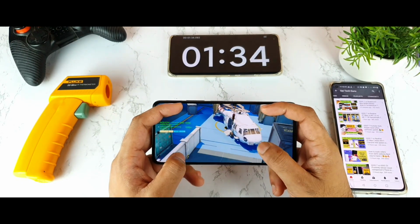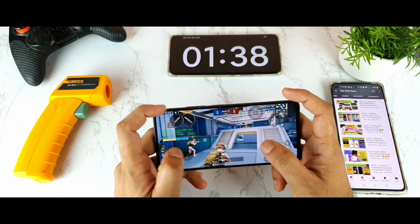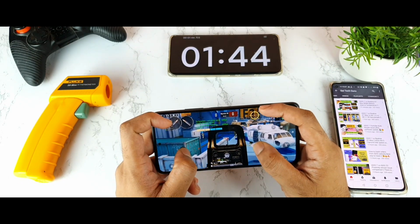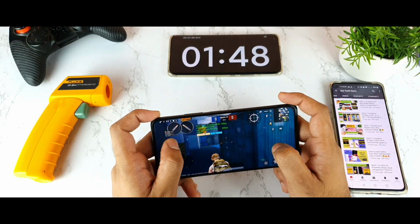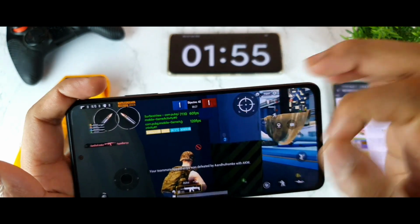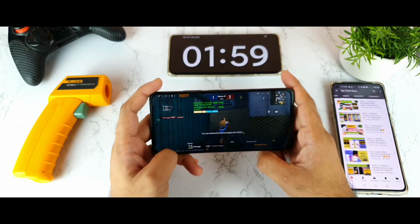I'll definitely try to do my best. I'm not that good at gaming, friends, so I'm informing you first itself. I'm not that great at gaming particularly. You can see the real time, try to focus on the top. There will be two FPS meters. Try to focus on the top FPS, that is the real-time FPS, which you are getting. Let me start playing.